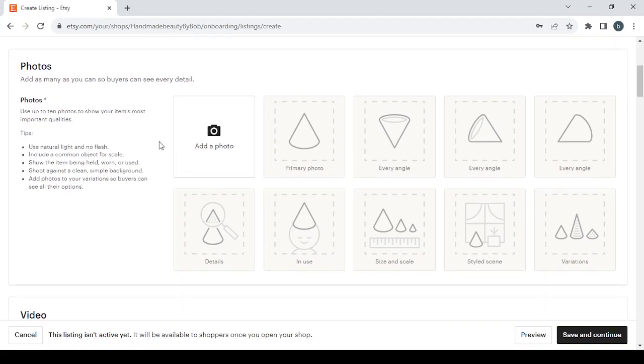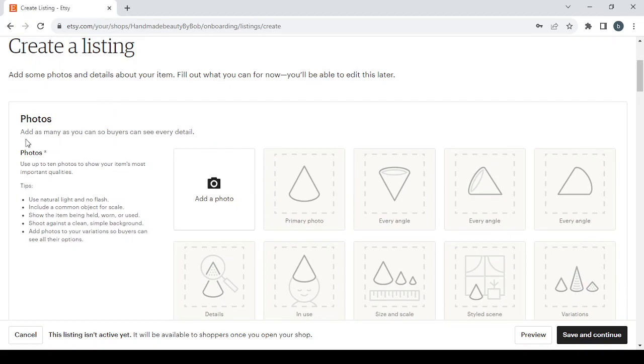Here you will need to add various pictures of your product. So you will need a primary picture, every angle, and so on and so forth. And here just follow these guidelines. As you can see, use up to 10 photos to show your item's most important qualities. And also you have tips, use natural light and no flash, include a common object for scale, show the item being held, worn or used, shoot against a clean simple background, add photos to your variations so buyers can see all their options. So just follow all of these guidelines and your photos will be just fine.